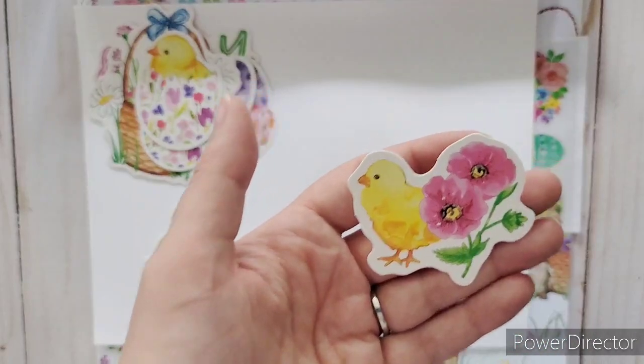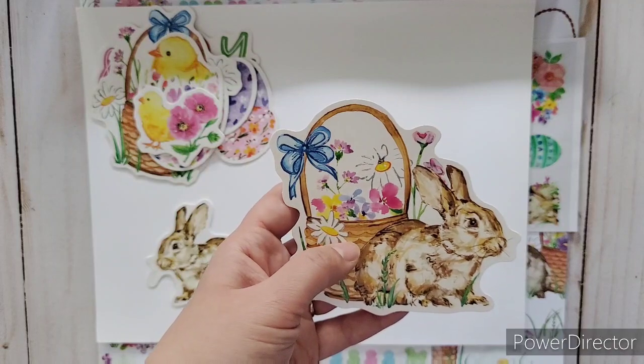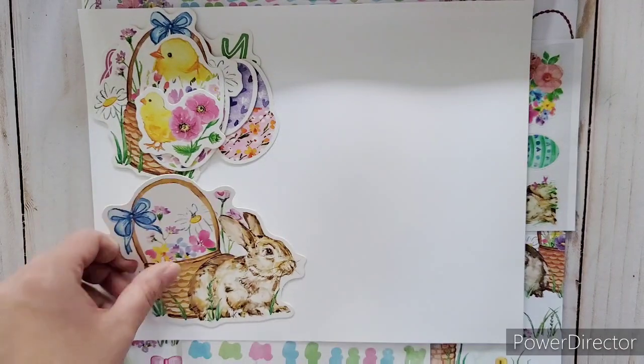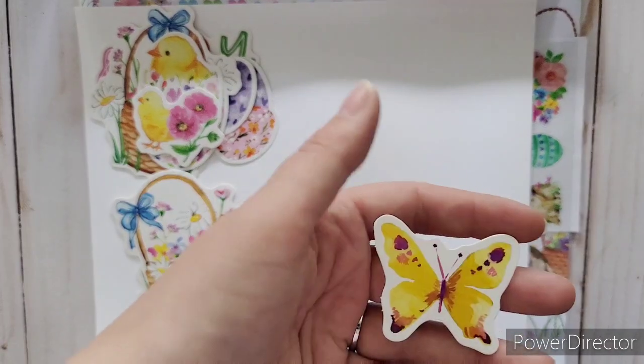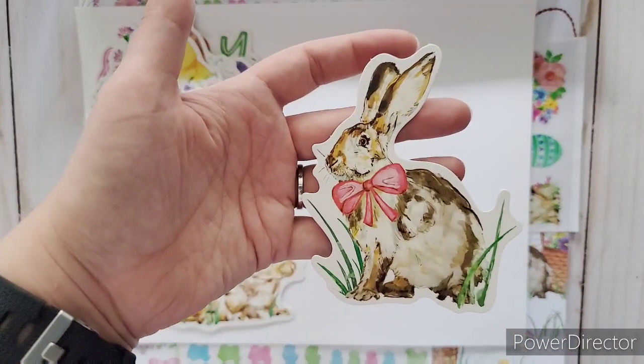Look at that little chick. And that flower. And this big basket. I love this one. Oh, I love it. Little butterfly. Look at that bunny. And it's got a pink bow on it.